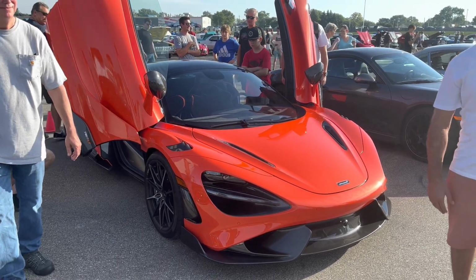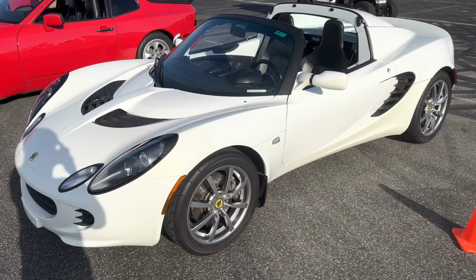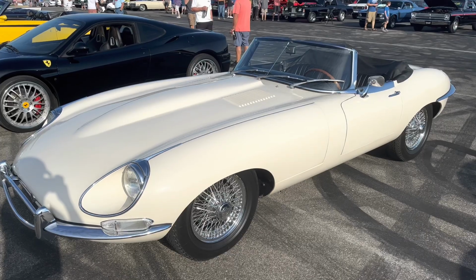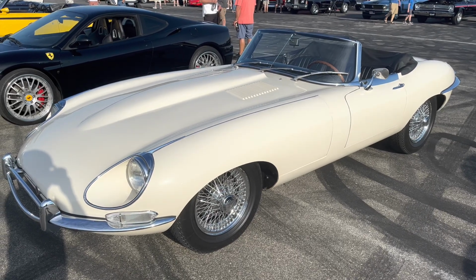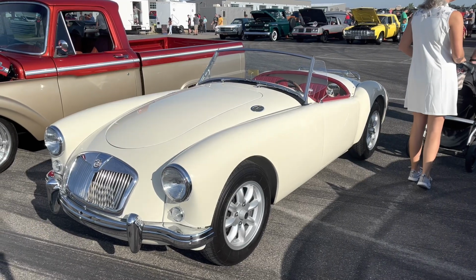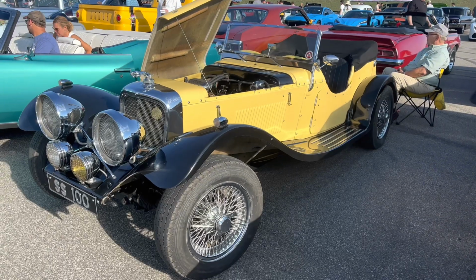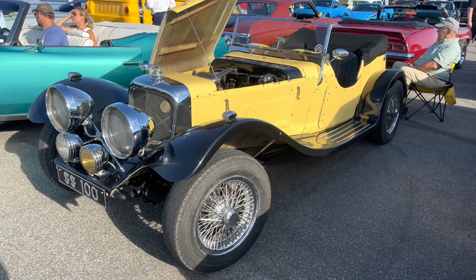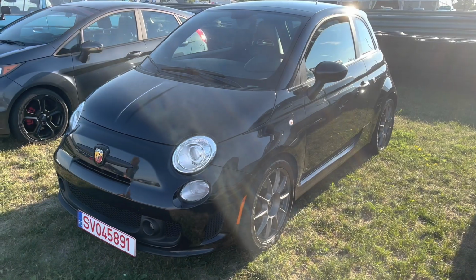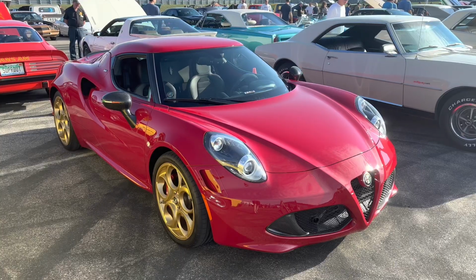Moving on to the British, we have a few McLarens, a few Lotuses, but I mean, the modern sports cars never really do it much for me on the British aspect, which is why I really like the classics. So you got the old British roadsters, like the Jaguar, like the MG MGA, very nice in white, by the way. I haven't seen one in white. Looks really good. And the Jaguar SS100 is also more vintage, as the theme was supposed to be. But we're going to move on to the Italians. The British were not as present as other times in the past.